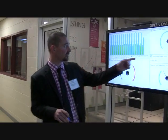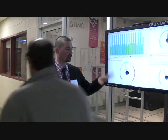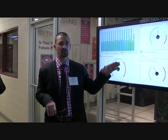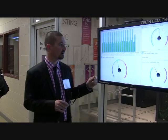So here's the live data. This is up to about 2 o'clock today. You can see the temperature in the room. It's right in that optimal range. It's not too cool where we're wasting air conditioning energy, but it's not too hot where we're risking the efficiency of the hardware and risking failure.